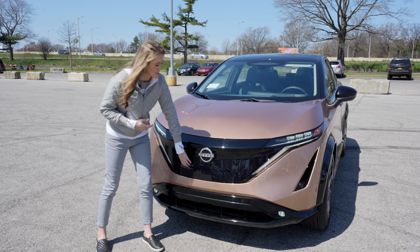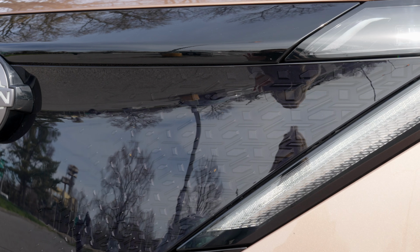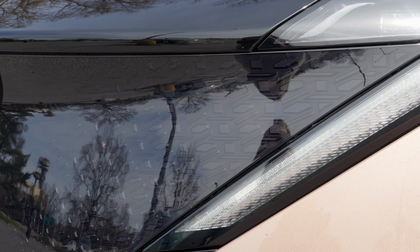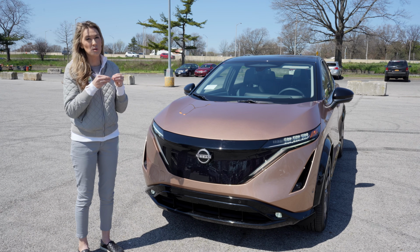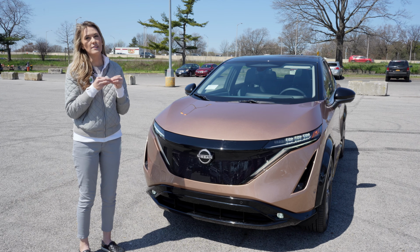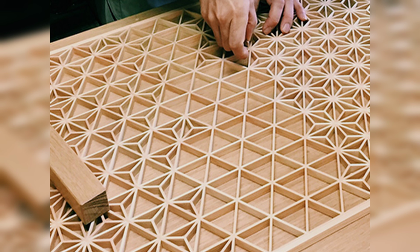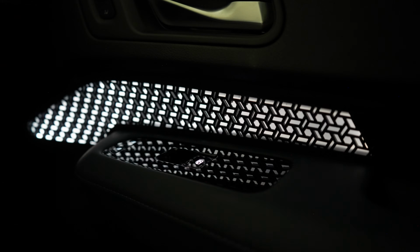So they've incorporated this front shield, and if you look closely enough, it has this pattern on it, which is reminiscent of the Kumiko technique, a Japanese age-old process where they put together these wood puzzles without the use of any kind of metal fasteners or nails. It's a really cool design element that they have started to put all over the place on this vehicle, and it's everywhere in the interior too.